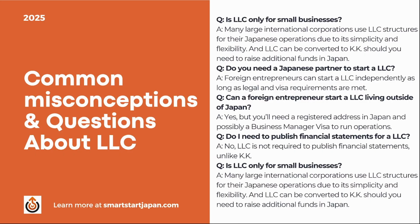Third question is whether a foreign entrepreneur can start an LLC while living outside of Japan. The answer would be yes, but there are some conditions. If you're a foreign entrepreneur residing outside Japan, you can establish your LLC in Japan, but you need to have a registered address in Japan for your company, and you'll possibly need a business manager visa as well, regardless of whether you plan to live in Japan or not, since there will be cases where you will need to come to Japan for your business. And when you do, your temporary stay or your tourist visa will not give you the right to represent your business within Japan.